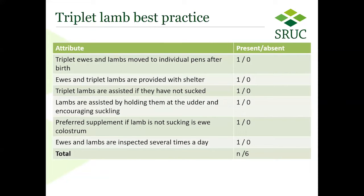With our survey, we also looked at some of the things that we would consider best practice in how to manage the triplet lambs and ewes. So putting them into an individual pen after birth to prevent some of that mismothering and have the best chance for the ewe and lamb to form a bond. Knowing that triplet lambs are really vulnerable to hypothermia, make sure that they have access to shelter as much as possible, either inside or outside, but really being aware that they're very vulnerable to hypothermia.